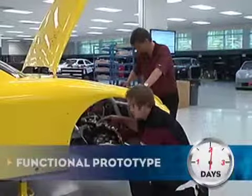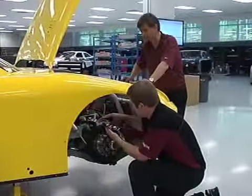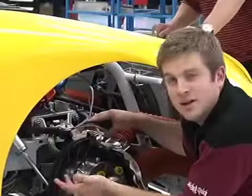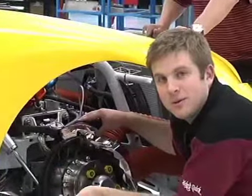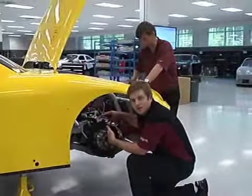From here we were able to make the part in the Fortis system, bring it over to the car. You can put it right up to the part you're going to mate it against and see that you're not going to clear the caliper. So we're able to take it up to the computer, change the model a little bit, put it back in the Fortis system. 10 hours later we had another part put right back on the car and see that it was going to work.